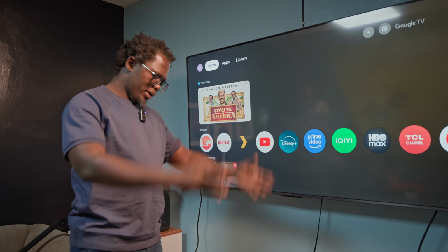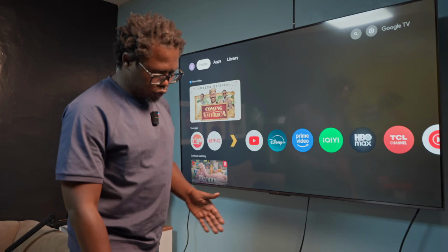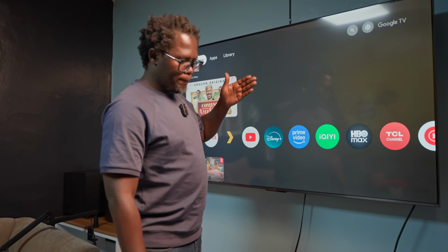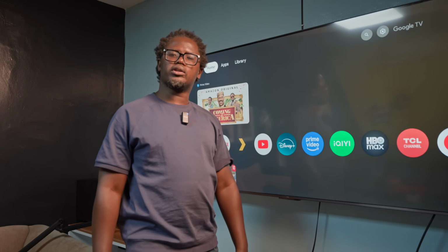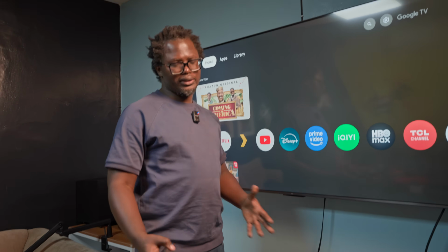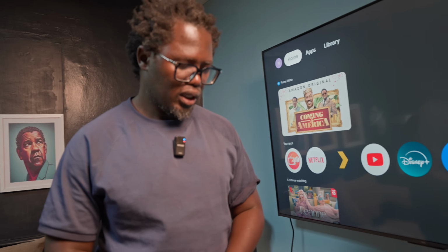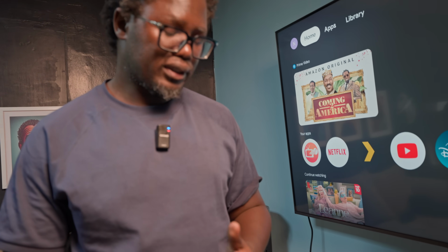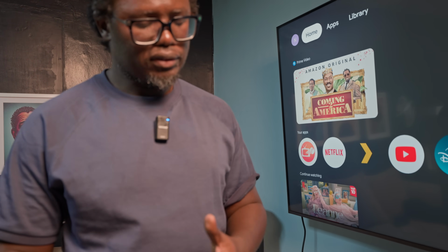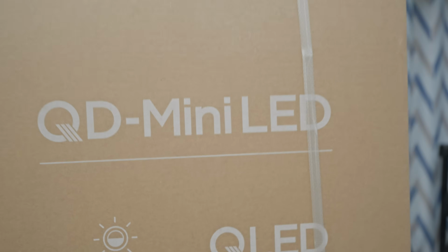So last but not least, I know you're wondering, what about the price? The price to me right now, if you ask me, this is the best, most affordable TV. You can get a 55-inch for around 67,000 shillings. 67,000 shillings would be around maybe $500. And you can get a 65-inch for around 95,000 shillings. 95,000 shillings would be around maybe $730. And I don't see any TV that beats this at that price.